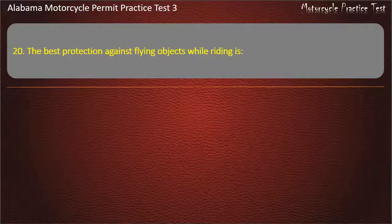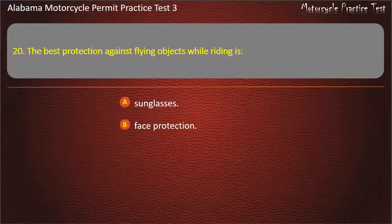Question 20. The best protection against flying objects while riding is sunglasses. Face protection. Goggles. Headlights. Answer. Face protection.